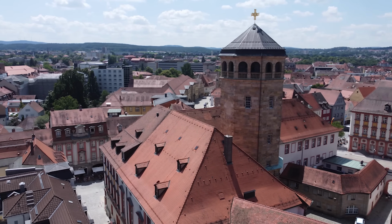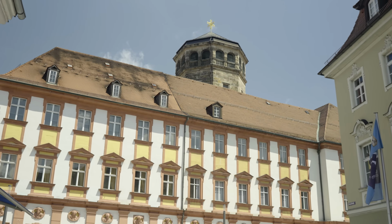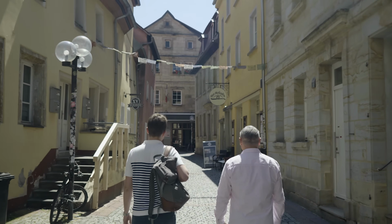An hour and a half's drive took me to Bayreuth, one of the most beautiful cities in Bavaria, where I met local guide Kilian von Chamier.